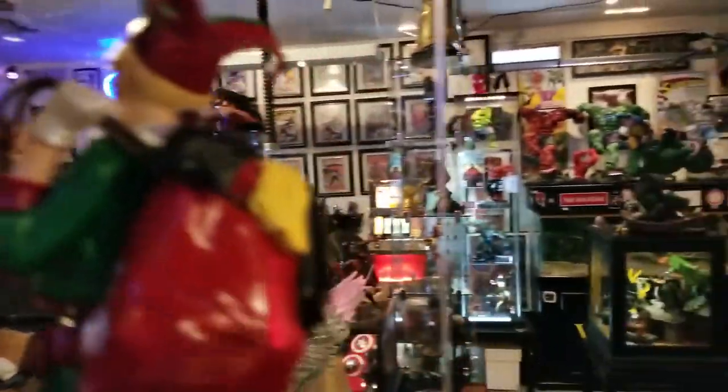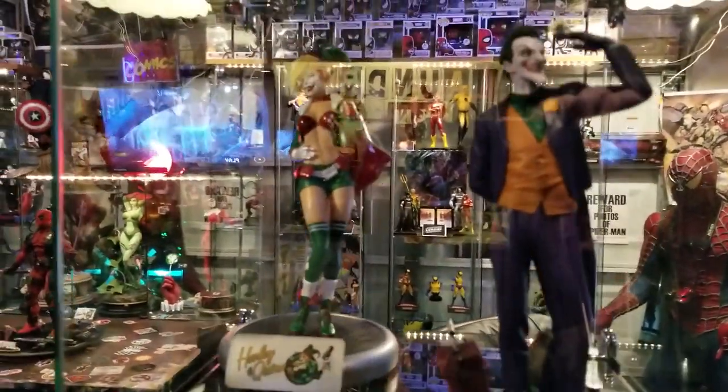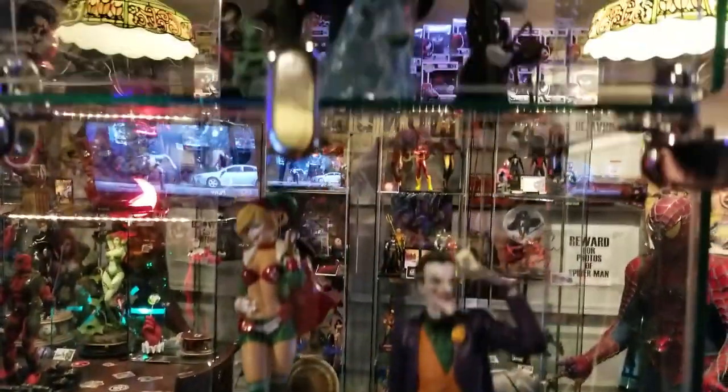Anyways, Harley Quinn. Got this one on the way back from LA. So I usually stop at different comic book stores when I come back like from LA or something.